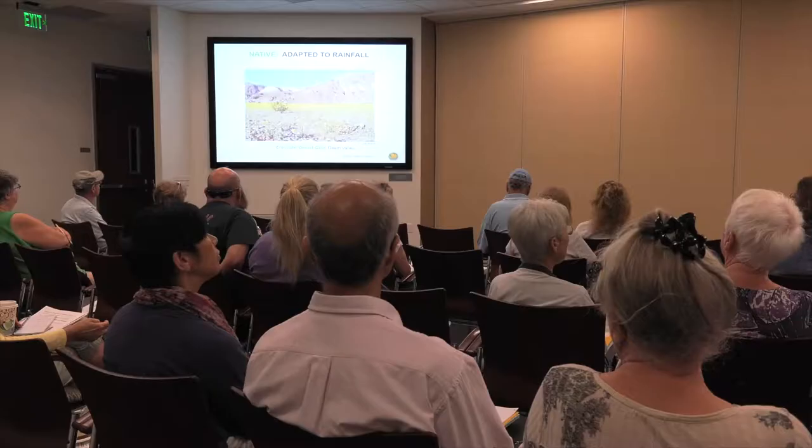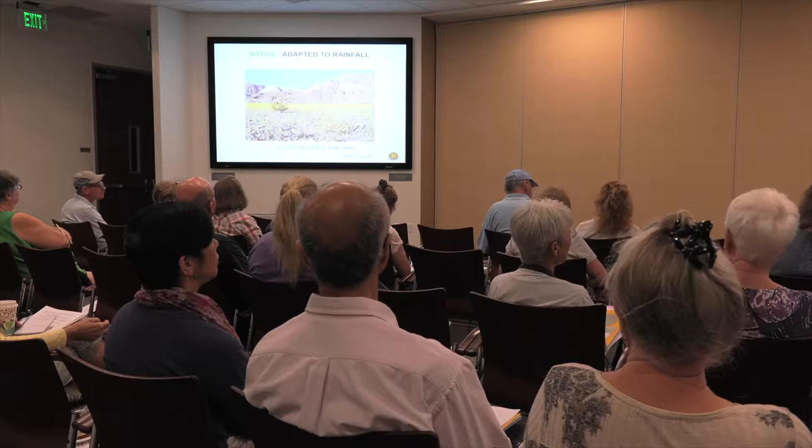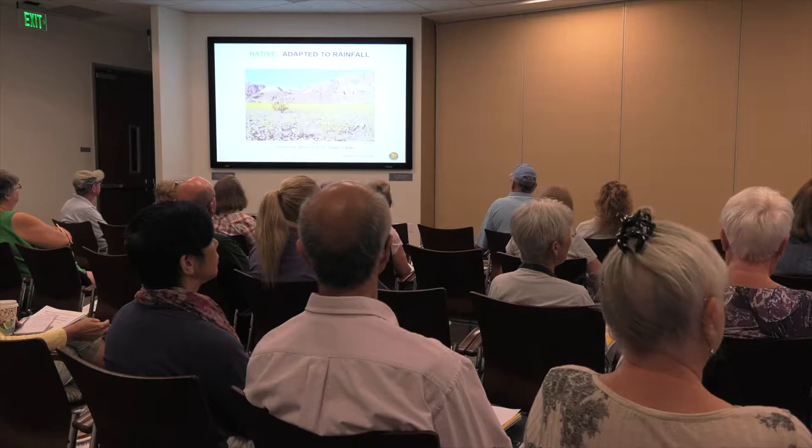It's adapted to rainfall. This is Death Valley after a couple inches of rain, wildflowers. Native plants are adapted to survive on rainfall wherever they live. And in California, once you get your plants established, your native garden, unless you plant riparian plants, can look terrific on water every 3 to 4 weeks once the plants are established.